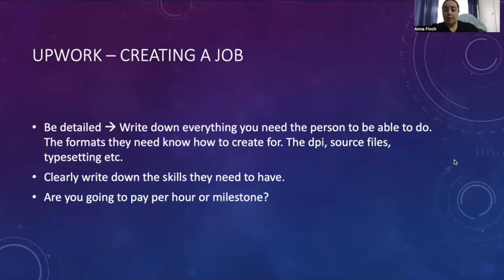With Upwork, so you're hiring an illustrator. When you're creating a job on Upwork, be detailed. Write down everything you need the person to be able to do. Spell it out clearly in black and white. Write out the formats they need to know how to create for: the DPI, the source files, the typesetting, etc., etc. Write down specifically what skills they need to have.